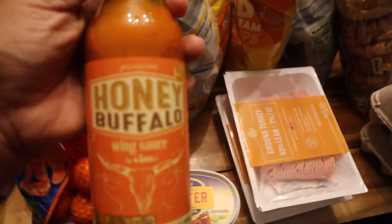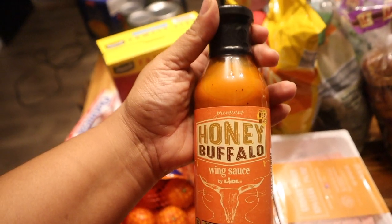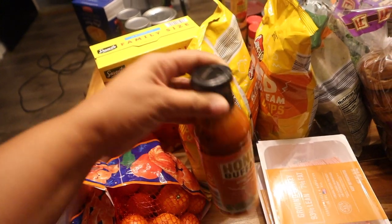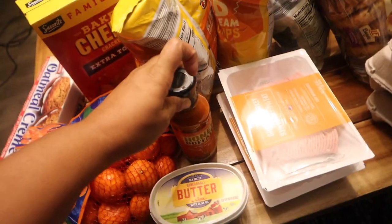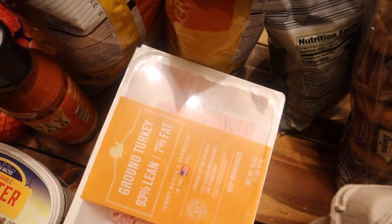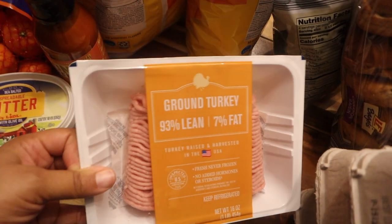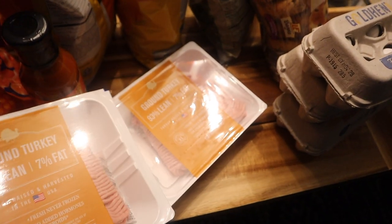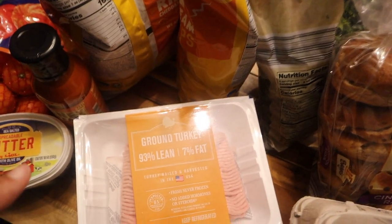Also got something new, which is this honey buffalo wing sauce. I like to keep buffalo sauce on hand all the time, and we just finished the one we had here, so I figured I would try this one instead. And then I went ahead and got more ground turkey because it was buy one get one free, so I was like, might as well go ahead and stock up because it was only $3.35 and then you get the second one free. So yeah, I think that was worth it.